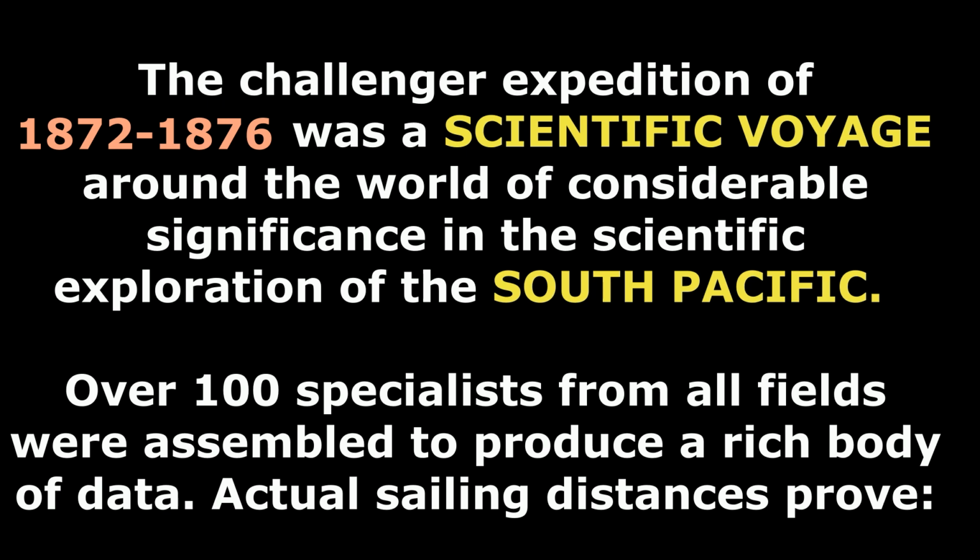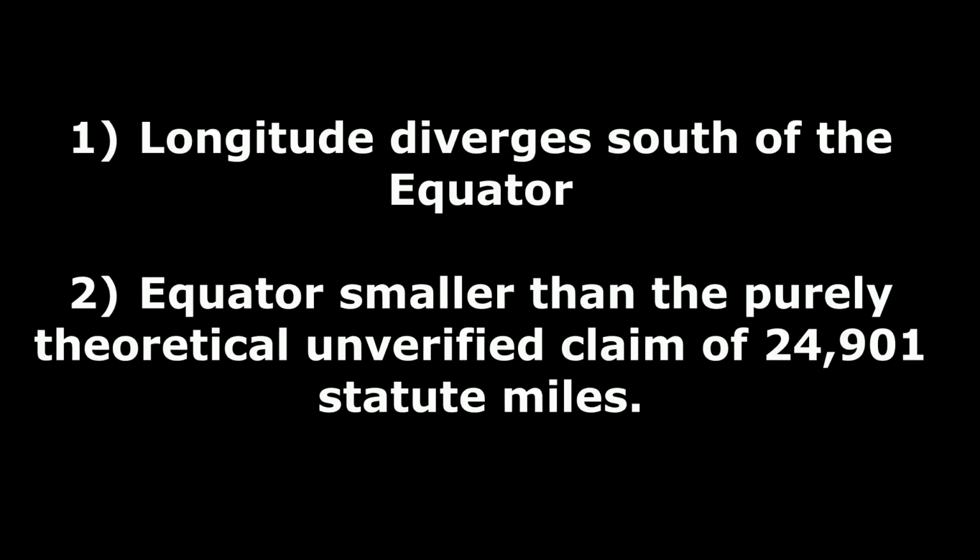Actual sailing distances prove: 1. Longitude diverges south of the equator. 2. The equator is smaller than the purely theoretical, unverified claim of 24,901 statute miles.